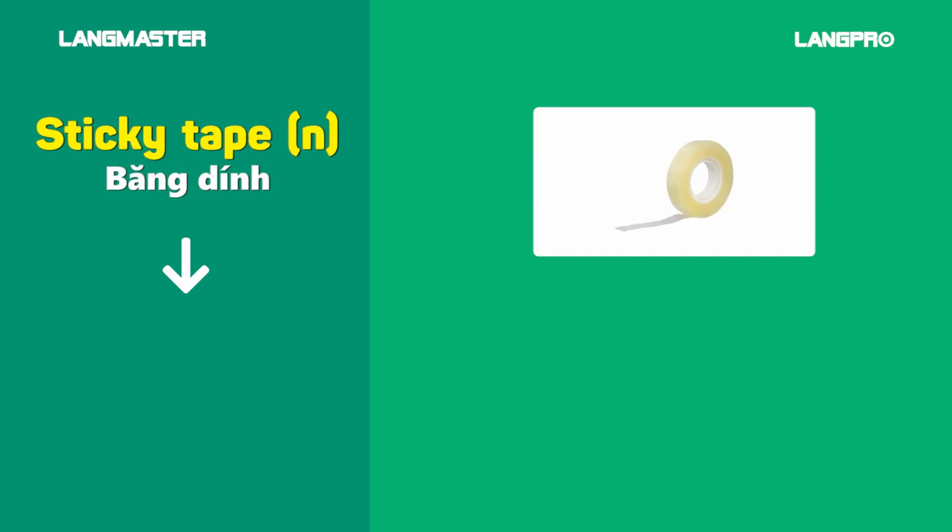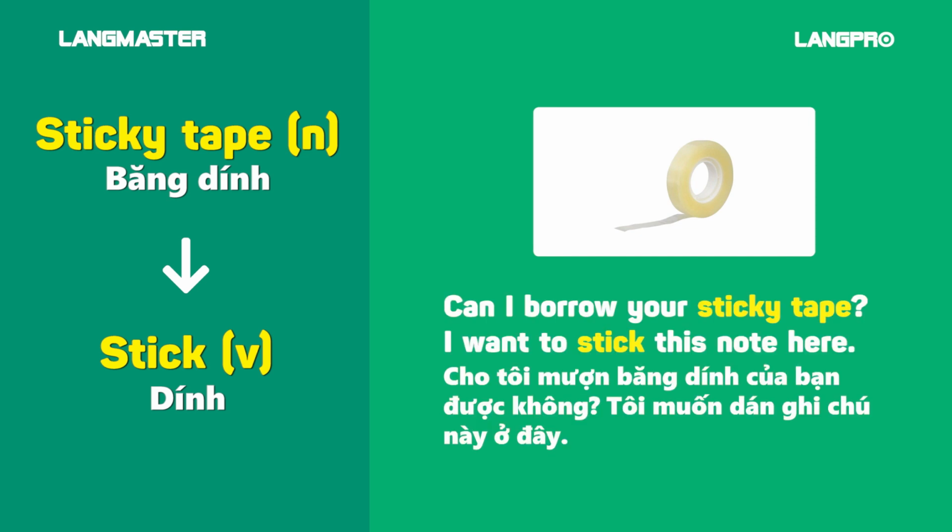Sticky tape. Stick. Can I borrow your sticky tape? I want to stick this note here.